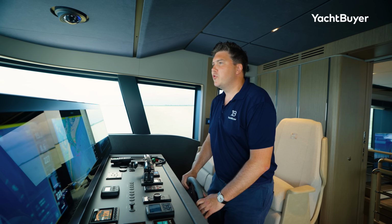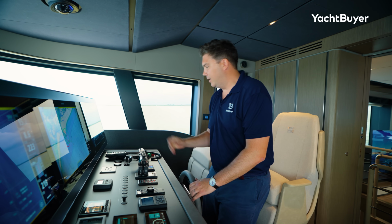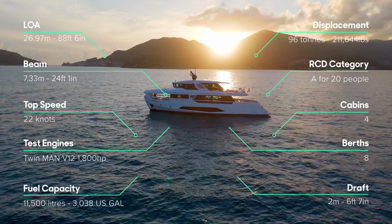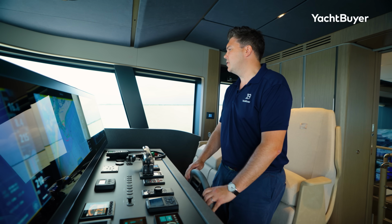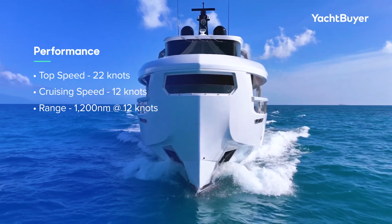Right, we're filming this during the Venice Boat Show. It's a group sea trial, so we've not got a huge amount of time, so I'll try and give you a taste of what this thing is like to drive in the limited time we've got. The headlines are we've got twin 1800 horsepower MAN V12s. It's got a fast displacement hull. Top speed we've had today is 22, 23 knots. And if you do 12 knots, you should get around 1,200 nautical miles of range.